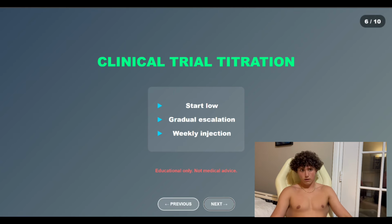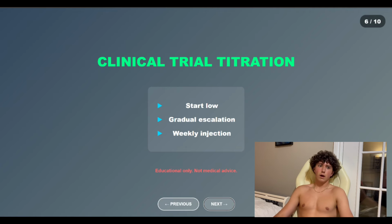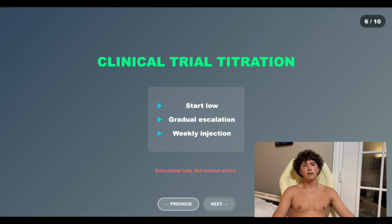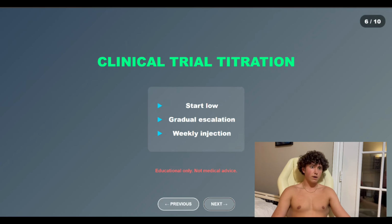or in your glute. So some protocols can go slower. The highest doses weekly, around 9 to 12 milligrams, deliver the best results, but titration is key. Rushing causes more side effects. Duration in the trials was 48 to 68 weeks, with monitoring of your blood work to make sure everything was okay.